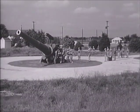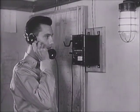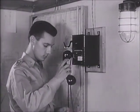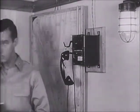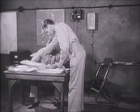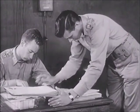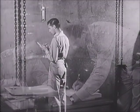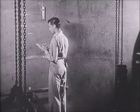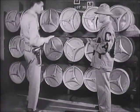The battery executive transmits all data regarding weights of projectiles to the range officer. This information must be in the hands of the range officer well in advance of the time the projectiles are to be used. The range officer obtains the record of the previous performances of the powder lot on hand from the emplacement book. The range officer must also obtain the powder's present temperature. He also records the powder tag markings.